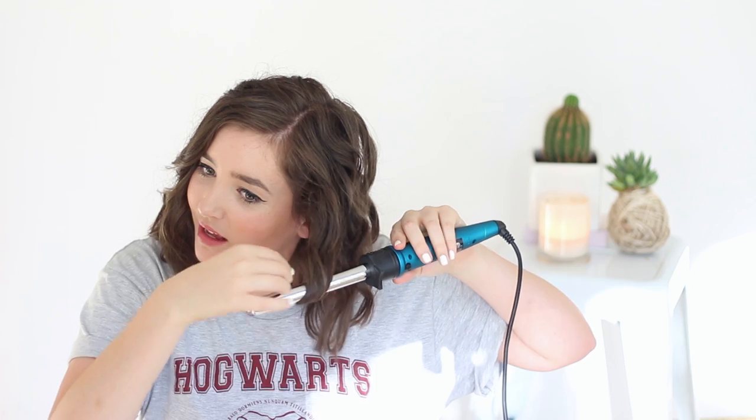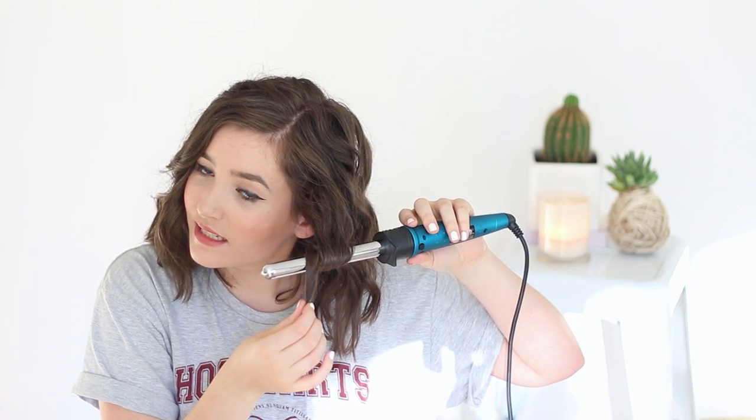And sometimes if it's a little bit less curly than I'd like, I'll go back in with the hair curler and just give it a last little wave. And then I kind of give it a little zhoosh, I guess. And that's how I do it.